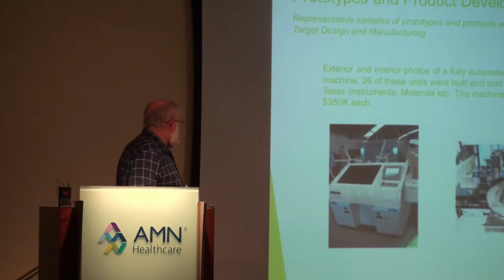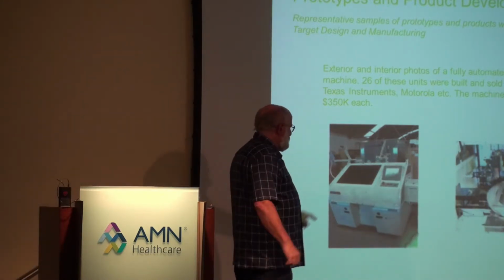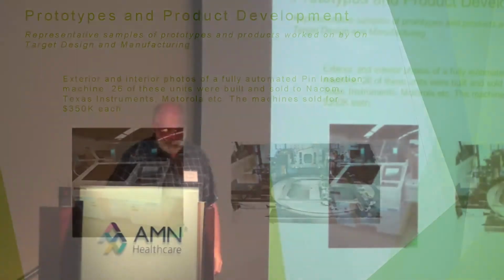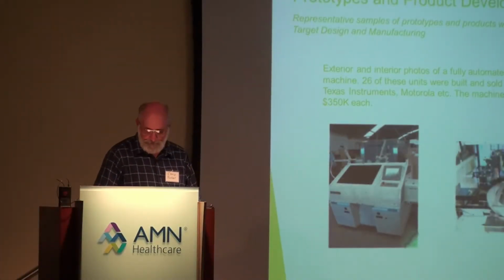This is a machine that I did for a company called Auto Splice, puts pins in the PC boards. I had a company that manufactured these. I built 26 of them in 18 months at $100,000 a piece. Sold them to General Motors, Macom, Delco. This all came from my shop.